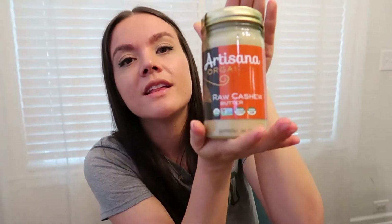So this is just convenient, and I like to have it on hand, and it lasts me quite a long time, because I will tell you that this is one of those items where you get probably a $3 or $4 savings by buying it on Thrive, so it's really worth it. But definitely love this stuff.